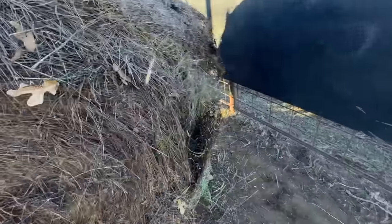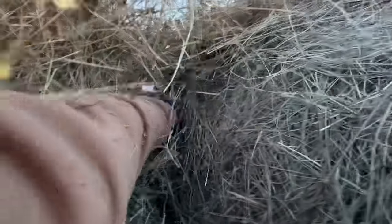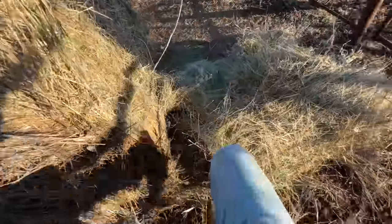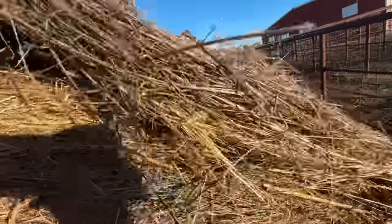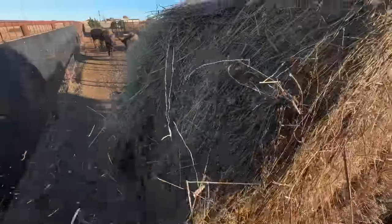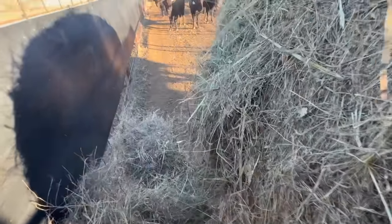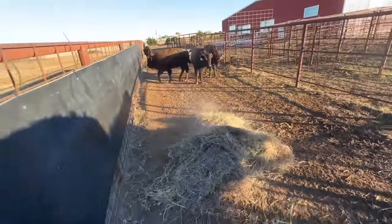Trying to get them some hay knocked off here of this fresh bale. Take off this top layer right here. Fold it down like that. Some of them may or may not eat the top layer. It's okay, turn it into bedding, but they'll pick out what they want. But underneath that outside crusted layer lays the good stuff that they want. And they'll pick through it. There you go, let's go.